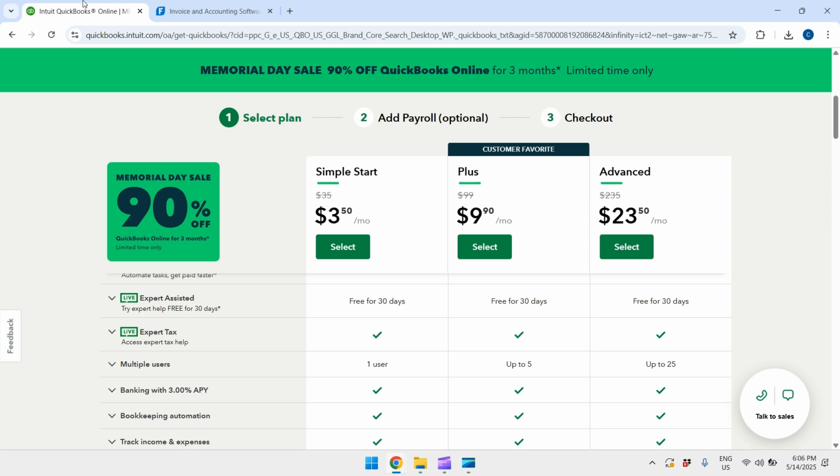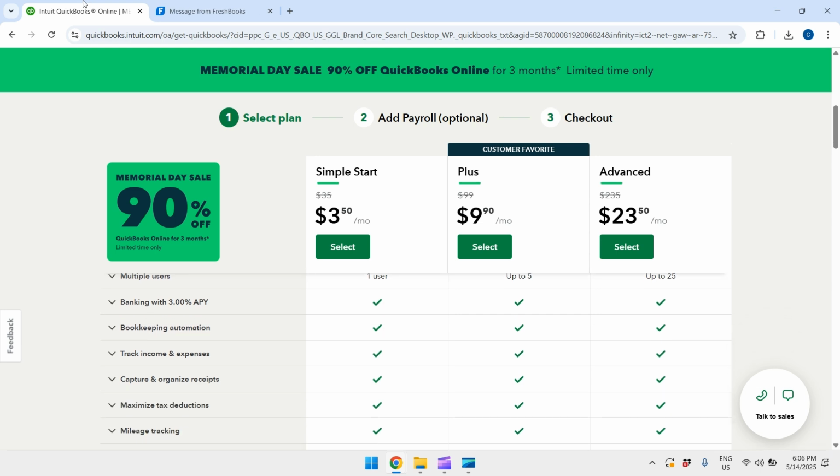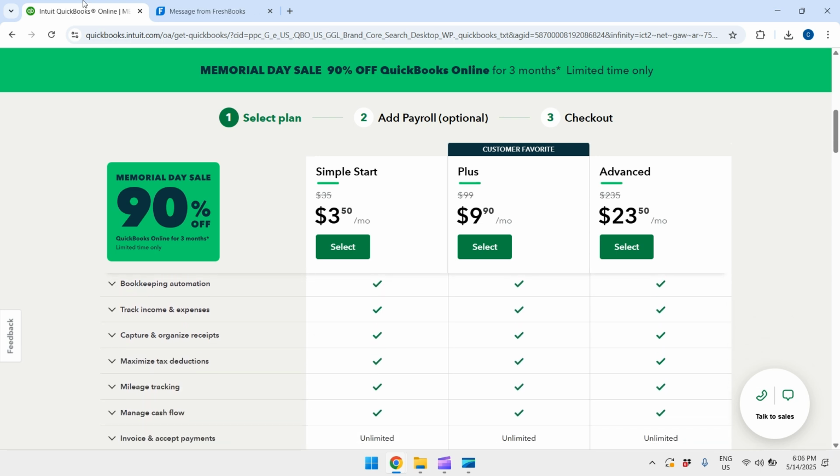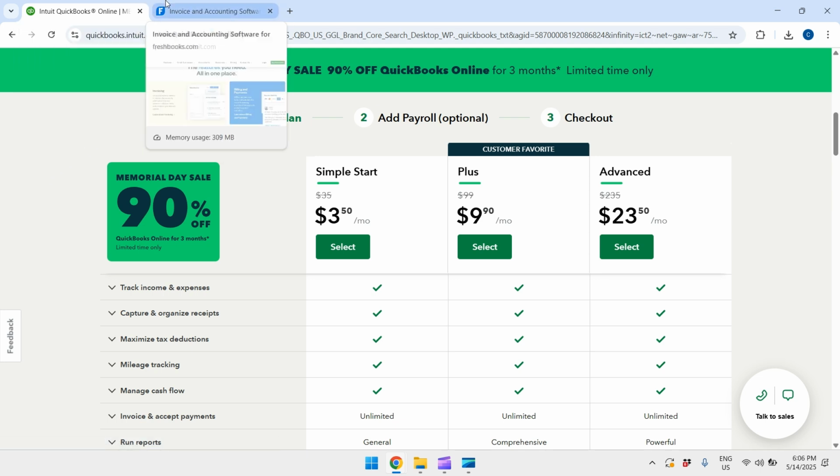When it comes to pricing, both offer tiered plans, but FreshBooks tends to be slightly more affordable at the entry level. However, QuickBooks offers more value as your business grows, if you can handle the learning curve. FreshBooks is simpler out of the box, but QuickBooks rewards you with more depth once you get comfortable.